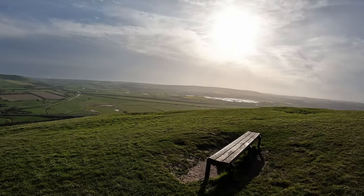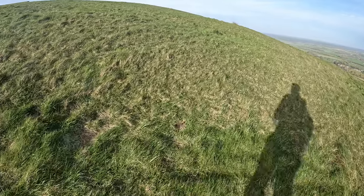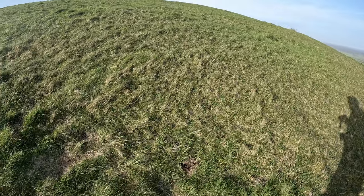Just for completeness sake, this is the top of Mount Caburn. It's only 150 metres, so it's by no means the highest spot on the Downs, but it is the highest spot in this little outlying crop. Tempting though the bench is, I might actually sit for a while in this little pit here. Feels like it gives me a tiny, tiny bit of shelter from the wind.